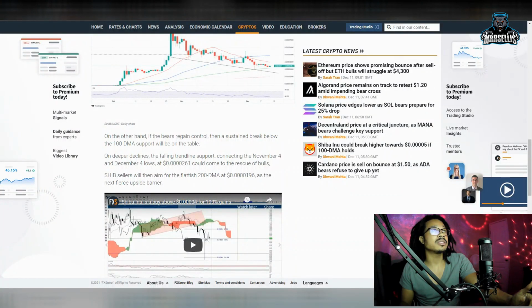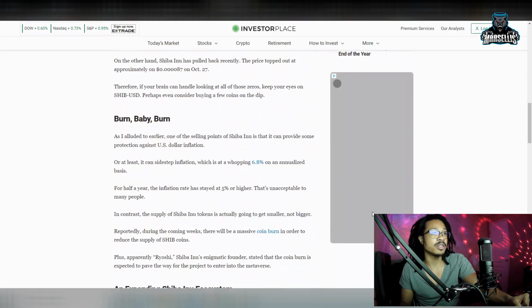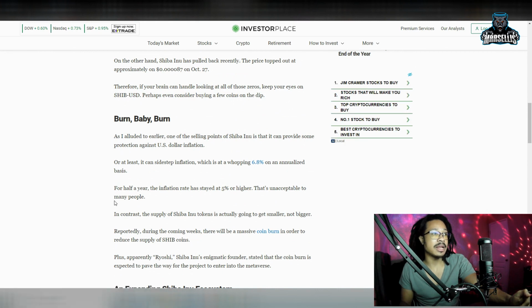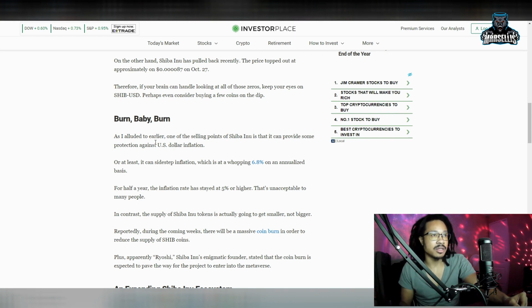But anyways, moving on to the next thing for Shiba Inu, massive coin burn will lift the Shiba Inu price. So we are supposed to be getting a coin burn coming very soon. So as you can see over here, there has actually been an announcement they're going to do it eventually. One of the selling points of Shiba Inu is that it can provide some protection against U.S. dollar inflation, and also they've been using it in Turkey to hedge against that inflation as well. So that is definitely something that could help out a lot of people.